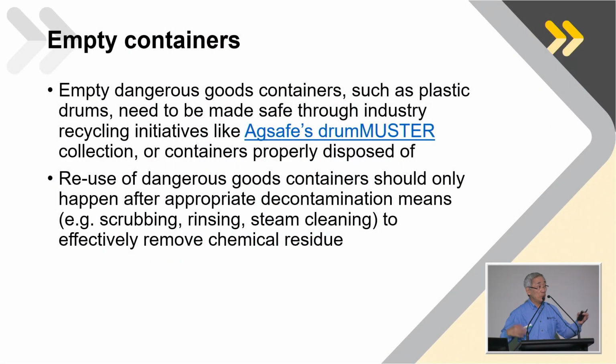So, a couple of things to finish off. Empty containers: on farms, if you use lots of chemicals, you have lots of containers at the end. However, there is a recycling initiative through the AgSafe DrumMuster program. They usually triple rinse and all that. There's a collection service, so you can reuse the containers for the future. And there are some reusable containers in the industry as well.